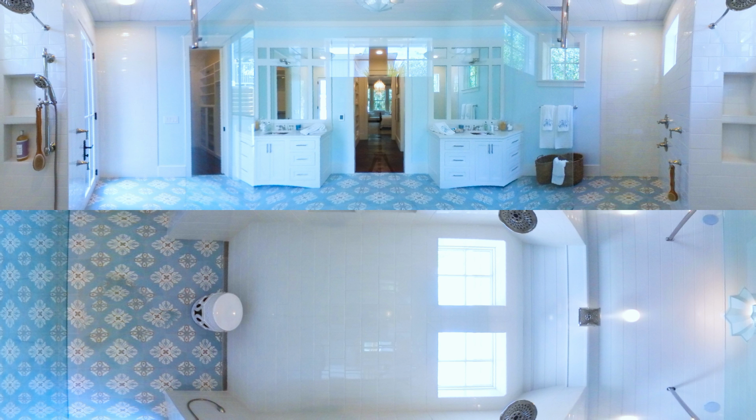The first thing we started with were these beautiful cement tile floors. As you can see, I tried to continue the pattern and the color palette from the master onto the master bathroom by bringing that pattern out again in the floor. So in the master, I had it on the curtains, and now in here we have it on the floor. We have these big, beautiful white cabinets. There's a his and hers, which is great to have, you know, double sinks.